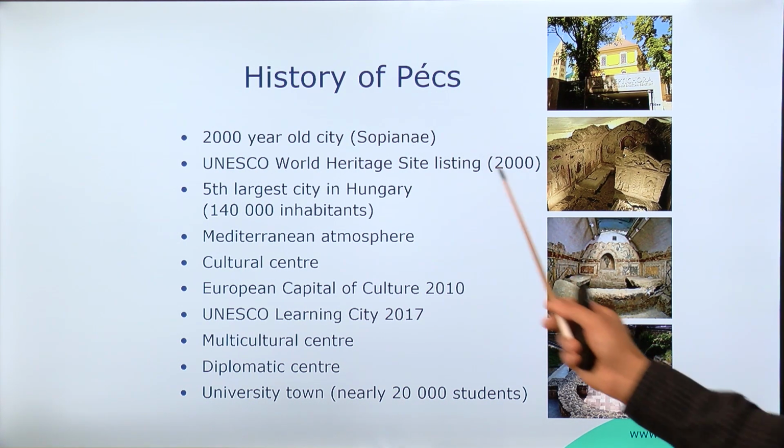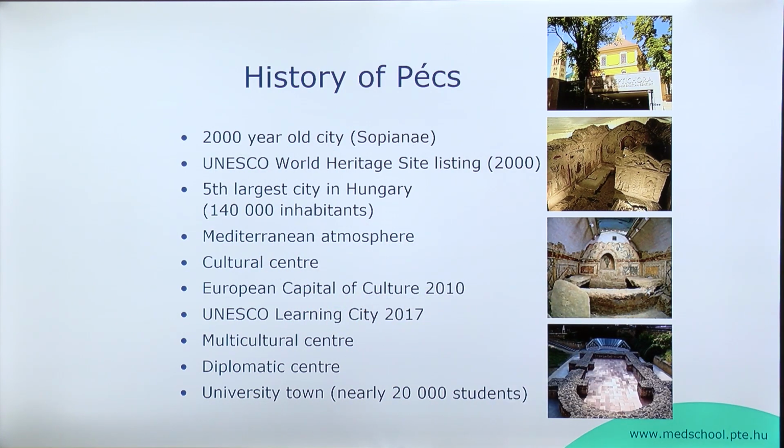Why? Because, as you can see, the population of the city is about 140,000 and we have nearly 20,000 students in the city. So we can really say that that's a university town with such a large number of university students.